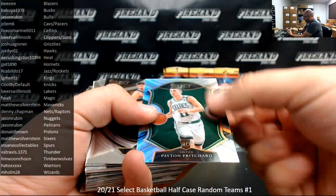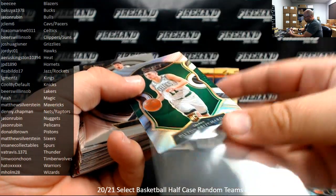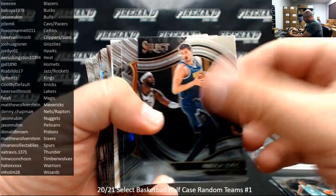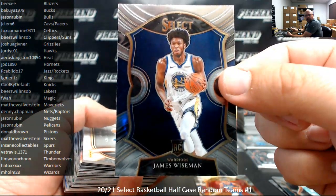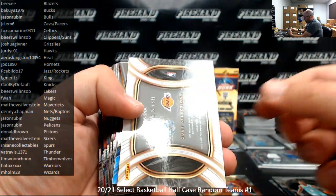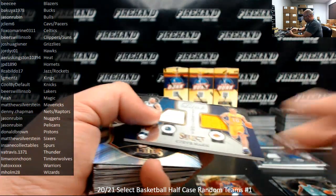I got a silver rookie here, Payton Pritchard, Celtics. I kind of find it weird that they put out Select before Donruss Optic this year. Usually Donruss Optic comes out first. Nikola Jokic, courtside. There's James Wiseman, concourse rookie for the Warriors. Let's see, Lakers, Mavericks, Steve Nash, duet selections. Do a draw on that one at the end.